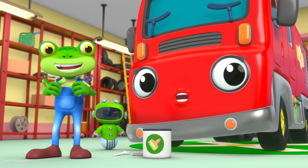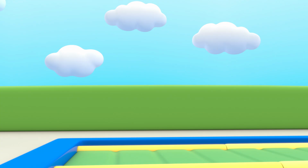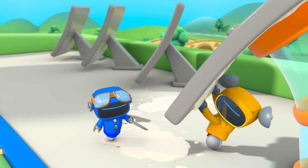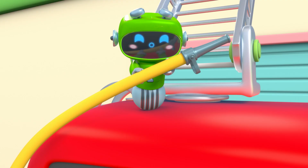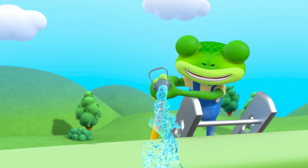Oh, poor Red. We'll have to get up on the roof another way. Oh dear, what a sticky situation. Let's get you free before the glue sets completely. Fiona, can we borrow your hose, please? Don't worry, mechanicals. We'll soon have you free.